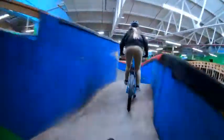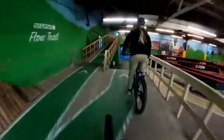If you decide to stay left at the top of this room, you will hit the last few berms on the flow trail, and you can go to your left to do another lap, or to your right to bring yourself back to the main rider's lounge.